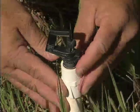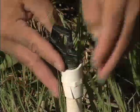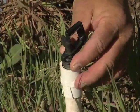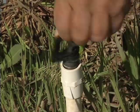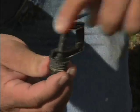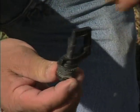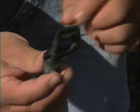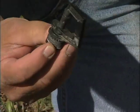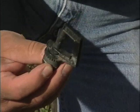One of the systems that we use up here in northern New Mexico, of course, are the microsystems. Microsystems are micro spray systems, which have a head on top of a pipe that throws out a micro spray of water. Of course, we can control the amount of water that we apply on our fields over here, and at the same time, we can control the amount of water that we put on these fields.